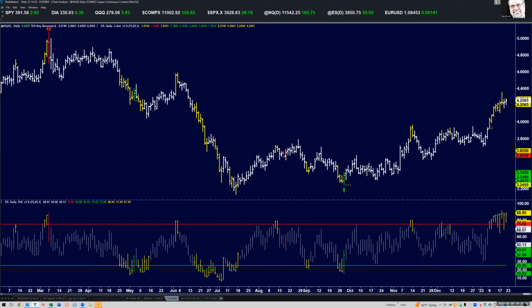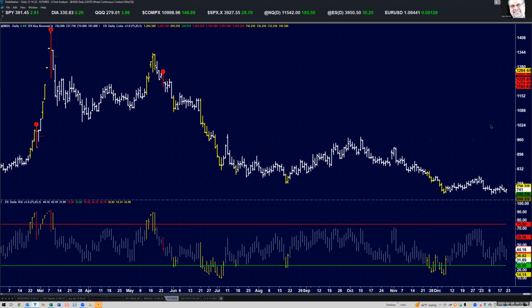Nothing major here. High-grade copper. Overbought, looking for a downside correction in an uptrend. Probably come back to where the horizontal line is at the moment, something around 3.965 area.